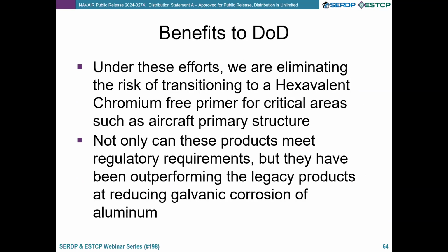Obviously, the benefit is chrome reduction in applying, chrome reduction in wastewater and sanding. But the important benefit is that if this works the way that the coupon data is showing us, we should be able to reduce the amount of corrosion maintenance, the amount of downtime, and the amount of part scrappage, which in and of itself is a huge cost and time and an aircraft availability driver for the Department of Defense.